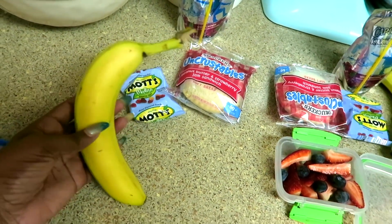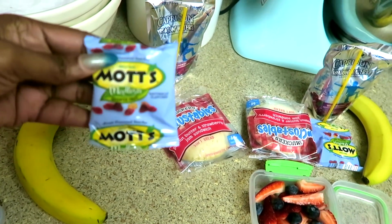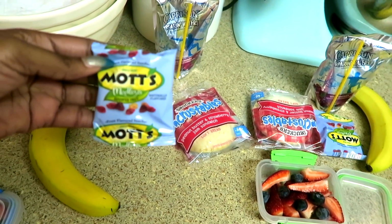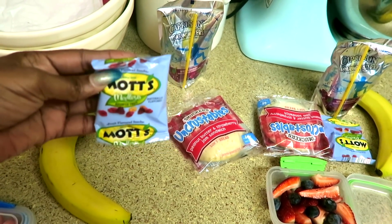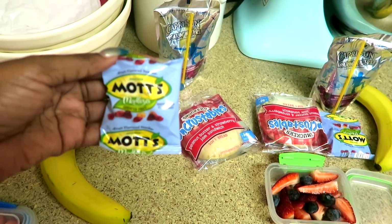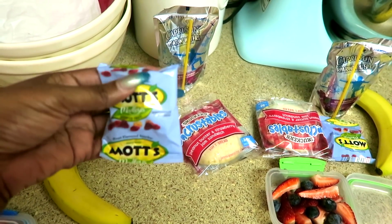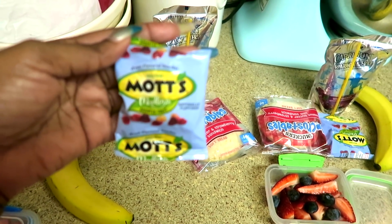A banana, a fruit snack, Mott's. I'm staying away from fruit by the foot, whatever situation. Stick with stuff that I can pronounce and call, because I don't want to be called out of my name. Children are vicious on the internet.